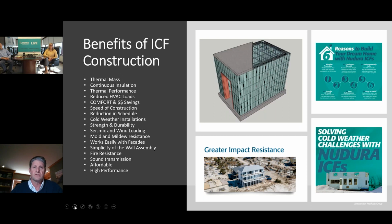The system is extremely strong and extremely durable. We also get great results when you're talking to an engineer about the seismic loading and the wind loading. We do a lot of projects that are in high seismic zones, and we've had a lot of amazing results with projects that are in wind zones. You can see that picture down below, a greater impact resistance. That's an amazing story about a project in Mexico Beach, where everything around that building in Hurricane Michael was literally destroyed, and that building stood there. So we do a lot of storm shelters, and we're getting more and more interest in places that have either wind or fires as well.